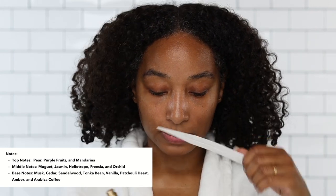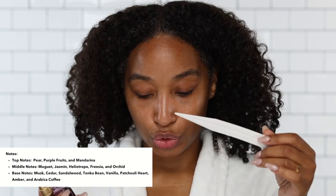Yes, definitely. This is definitely a nighttime scent. So I'll also leave the notes here, but it says here we have notes of pear, purple fruits, orchid, tonka bean, vanilla, patchouli, amber, and Arabic coffee. So let me spray this on the skin.